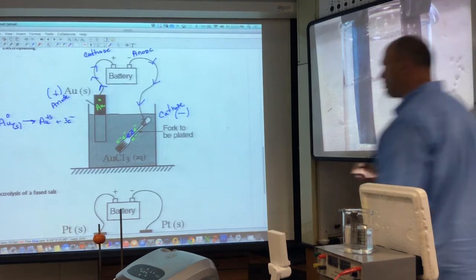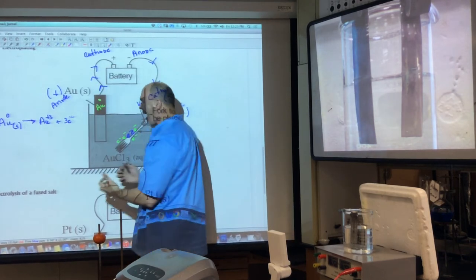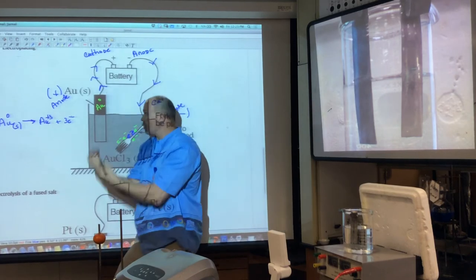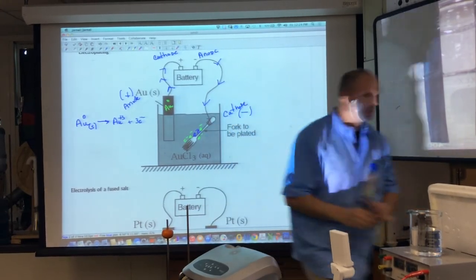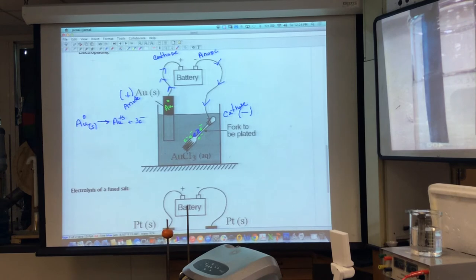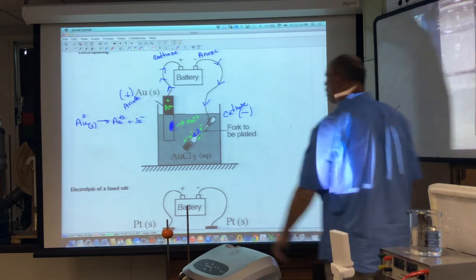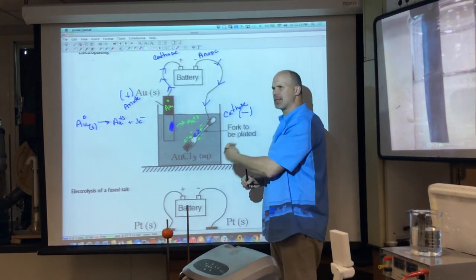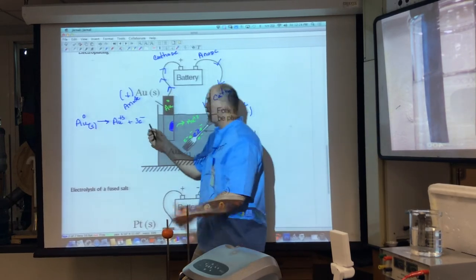We should all recognize this to be oxidation. Electrons are pumped back to the battery. The battery is pulling that charge and forcing gold to give it up. And what happens is a solid piece of gold becomes what? It disappears. That little blue means disappearing, best I can do. And it becomes Au plus 3. What did I just do? I forced gold to oxidize. Gold hates to oxidize. It's our least reactive metal on our activity series. We're forcing it. So I'm forcing it to oxidize at the anode.